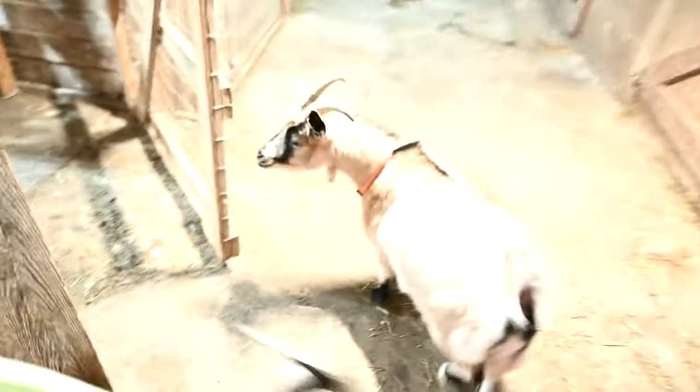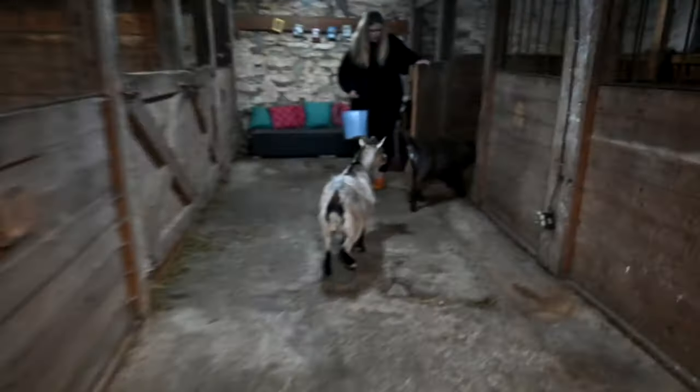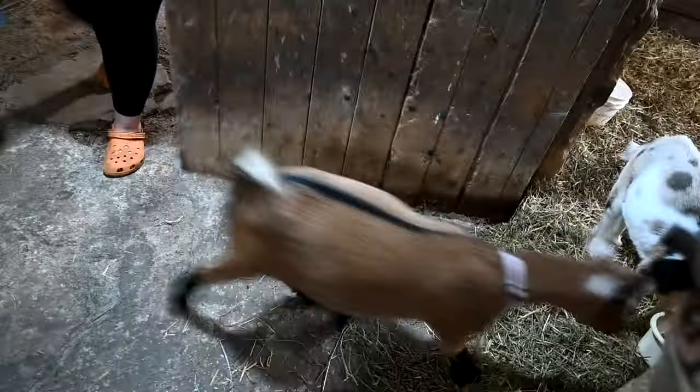I'm so cold. And the goats just broke in. They just broke in. Oh no. Lola. Lola. Lola. Come on, pretty girl. Oh my gosh. It's so bad. Lola, why are you causing trouble? It was you. No, they all burst in.